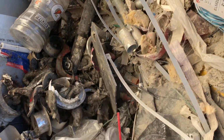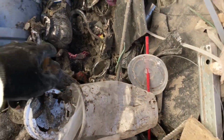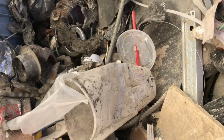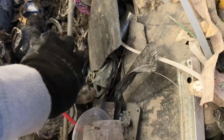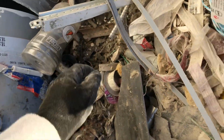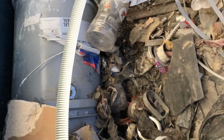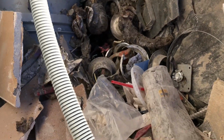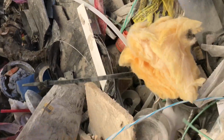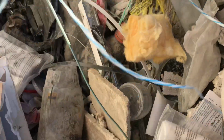I guess I could jump in, but I really don't want to, unless I see something really worthwhile to go after. But yeah, just little pieces of wire. A lot of little tiny stuff. Yeah, I don't want to dig through dust so much. So that's a piece of cast there. So yeah, and then back in here, see some more small wire.